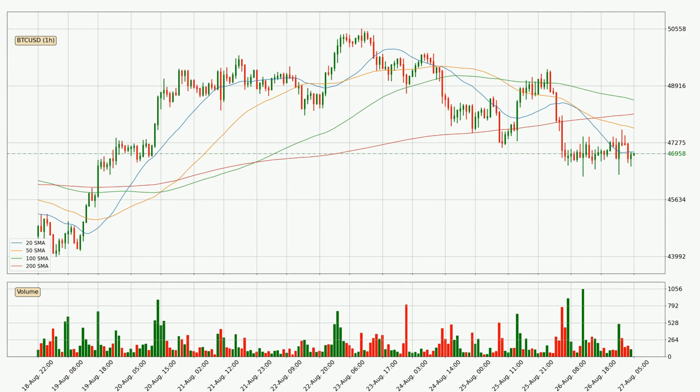The 20 SMA will play as resistance, or the price will peak above the current price, which is around 47,007. Important to note is that the price is currently below the 200 SMA, which can play as a strong resistance. However, breaking it decisively to the upside will signal a potential big move up.